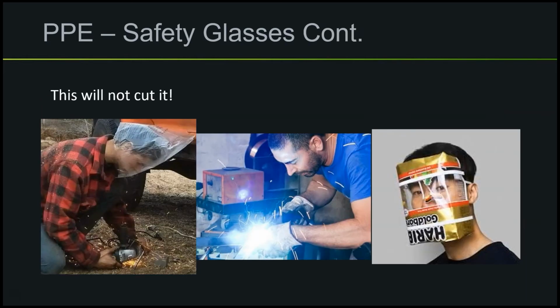And then also, things like this are just not going to cut it. Having makeshift items for safety glasses is just not going to work. We've got one picture of a guy using a plastic bag to cover his face while he's grinding. If any shards of metal were to fly up at his face, this bag isn't really going to protect a whole lot. We've got someone here in the middle who's just closing their eyes, and that definitely is not going to work.